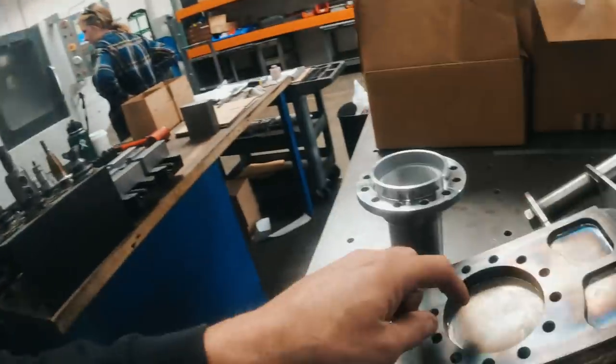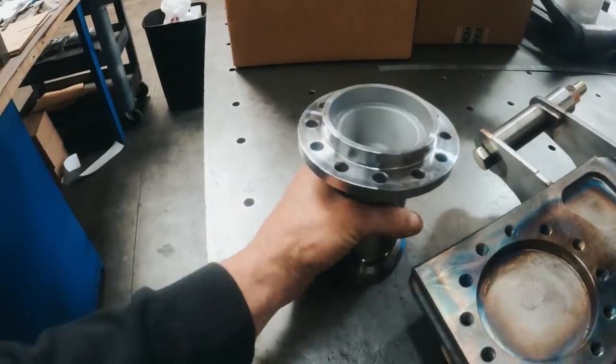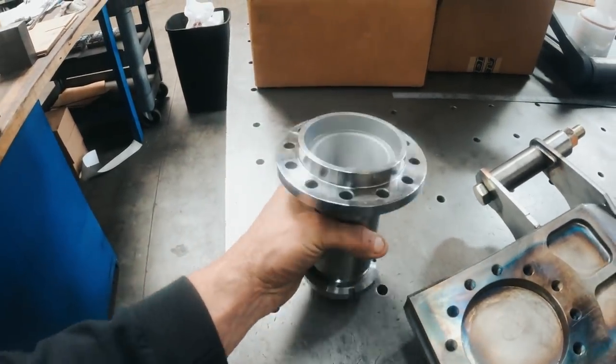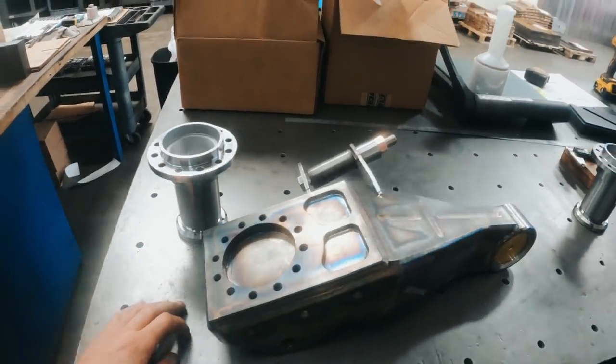Probably only gonna do a thou or a half a thou, just because again there's nothing behind here to feed it out, so we don't want to hit the snout on the front side and potentially wallow that thing out or make it a pain in the ass to work with.